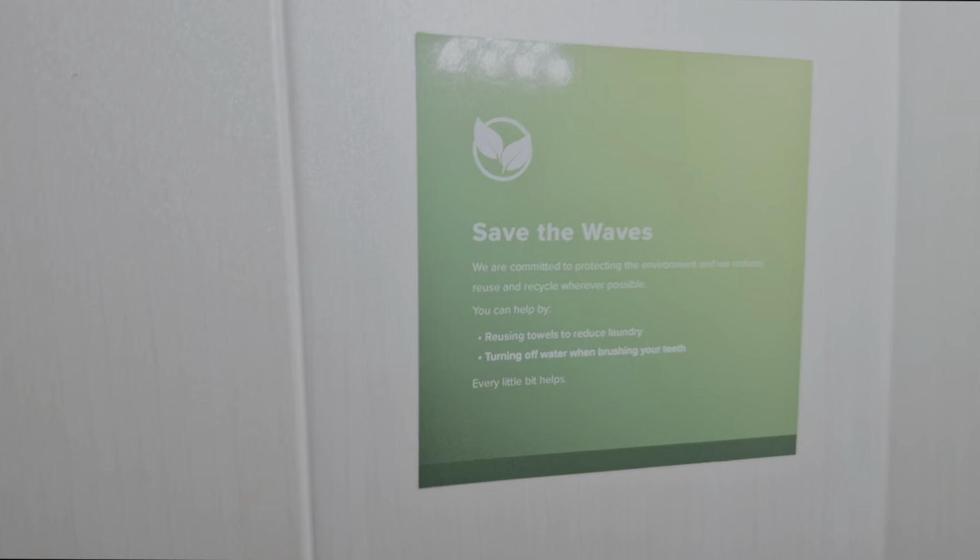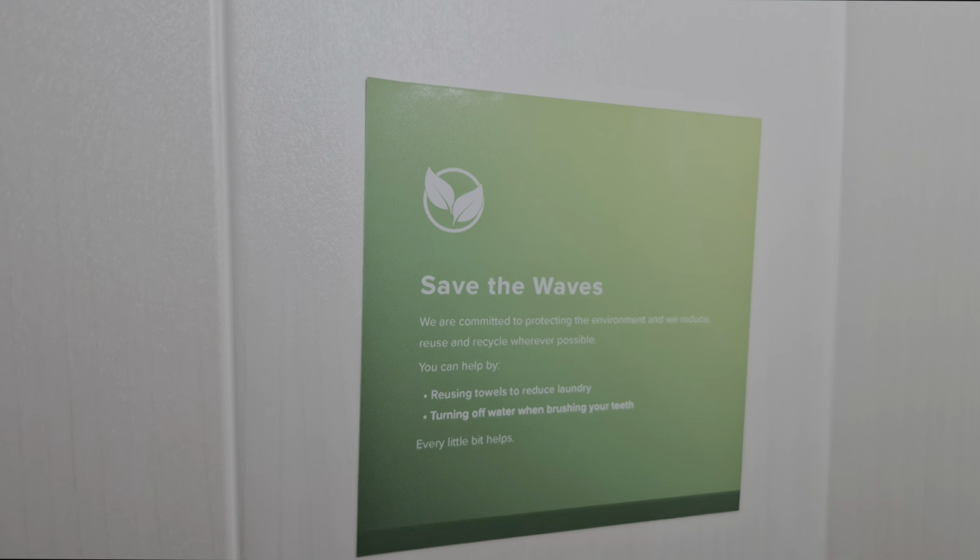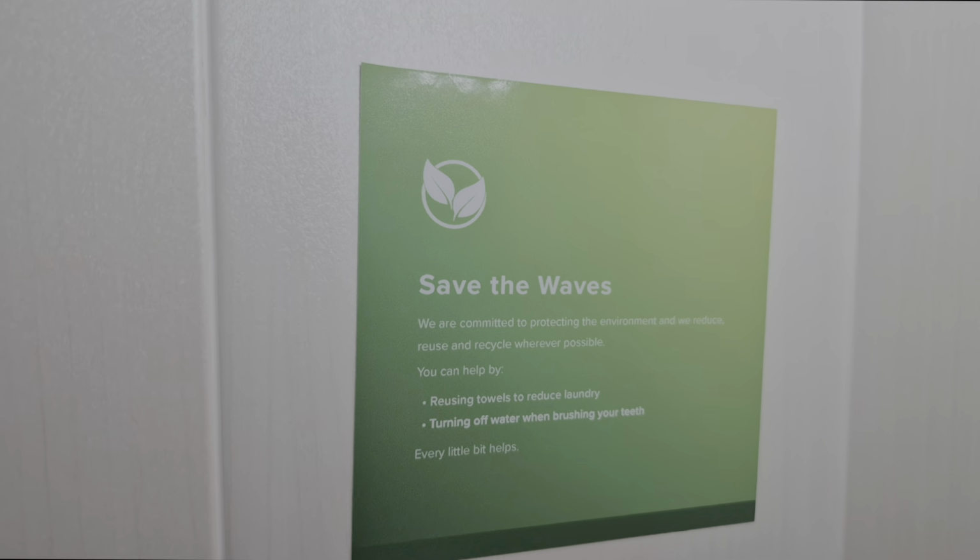And then we have towels here, hand towels there. And then just a little note saying, hey, if you don't need to, don't waste your towels. But to me, you really shouldn't use a towel more than once. But here we are.